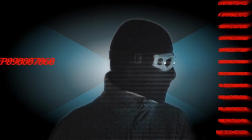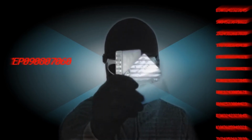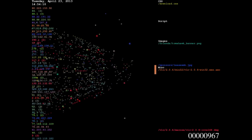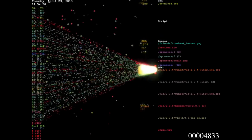Next up, I'm going to look at 3 different services, one being DDoS, the next being exploit kits, and the third being a remote desktop. So DDoS attacks come in many different flavors. You can rent DDoS attacks based on the day or based on just how many minutes you want it to run. And it often can be dependent on the type of protocol or operating system or devices you're trying to attack. So for example, renting an HTTP DDoS for IoT botnets, that can be about $25 a day or about 35 cents for 10 minutes.